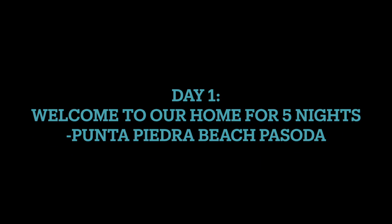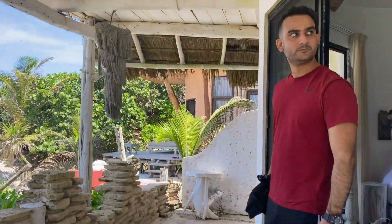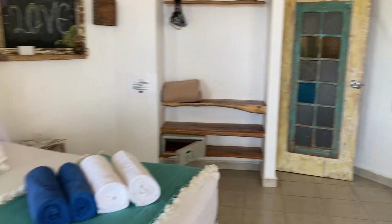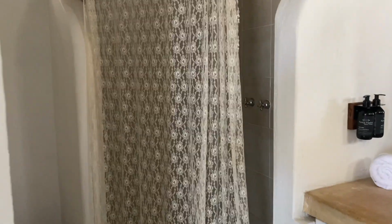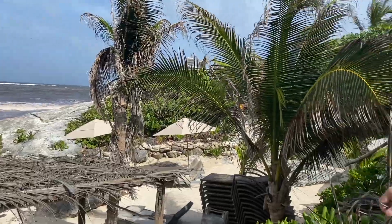But yeah, so this is day one and our home for the next 5 nights, which is Punta Piedra Beach Posada, a beautiful small but very beautiful resort. We took an ocean view room, very basic, very Tulum vibe room. I was a big fan of the huge beautiful vintage mirror. The room's vibe, if you can just see, it is amazing. And the added bonus is the ocean front. We used to wake up every morning to the most beautiful ocean view and the most beautiful sunrise.